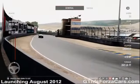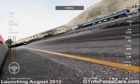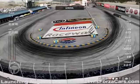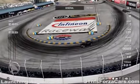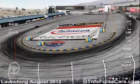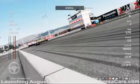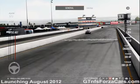Traction control is on and stability control and ABS is turned off. So let's find out what the GTNFSForzaCars.com official lap time is for the 2009 Jaguar XKR S from Forza Motorsport 4 at the Infineon Raceway. And please keep a note at the top right hand corner of the screen where the best lap time will be displayed as soon as we complete this lap.